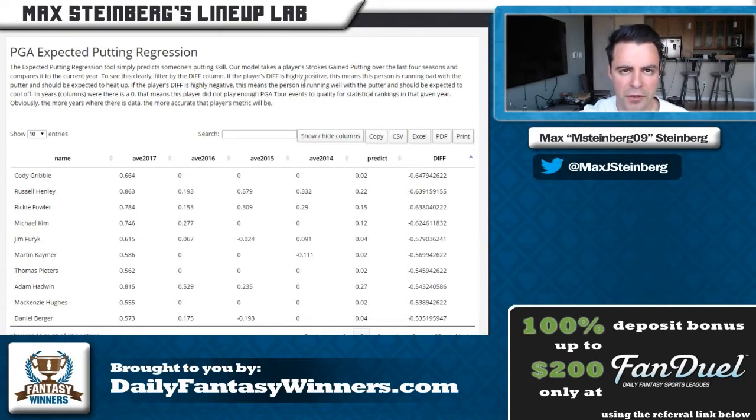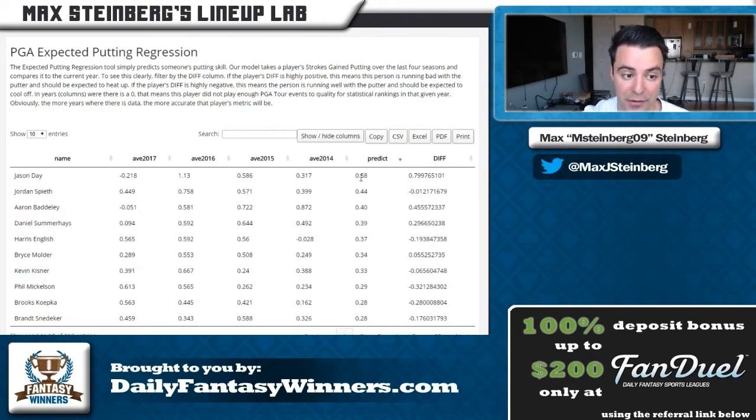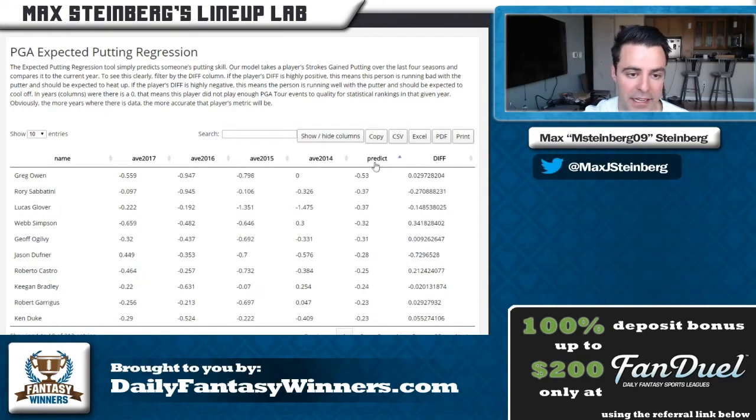The first thing we did is my brother Danny created a linear regression that basically predicts how good a putter is, how well their strokes gained average per round should be, given their strokes gained over the past 4 years. As you can see here, Jason Day, we predict as one of the best putters on tour. Jordan Spieth as well, and Aaron Baddeley. As for the worst, Rory Sabbatini, Greg Owen, Webb Simpson, Jason Dufner. These are guys who historically have been really bad putters, and we predict them to be poor putters.